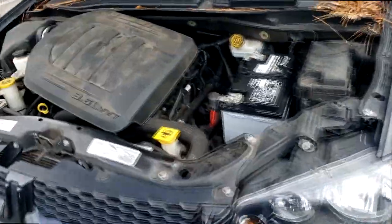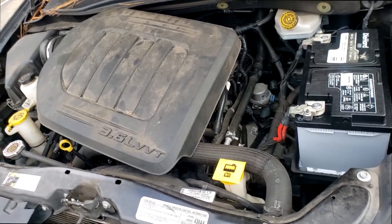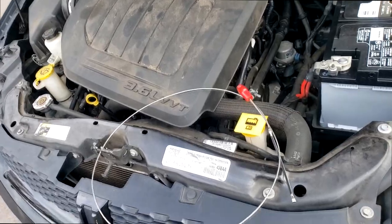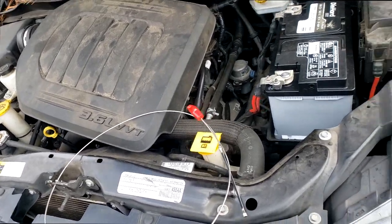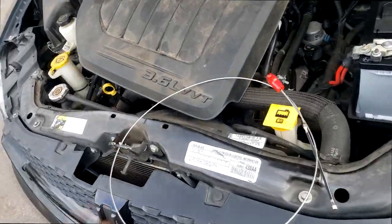This is a 2017 Chrysler Town and Country. Now the reason the hood is up is because I had to go get this. This is my dipstick, guys. This was towed in. Notice they backed it in right here. This is towed in from the tow truck. It won't move, won't pull.